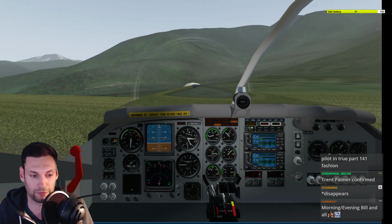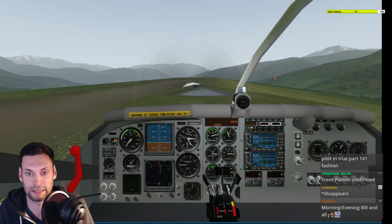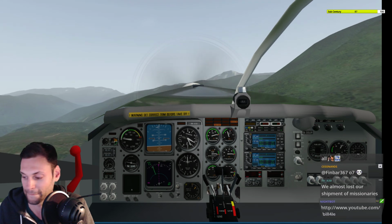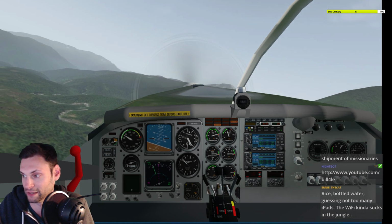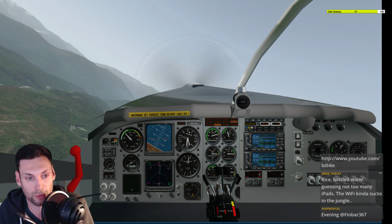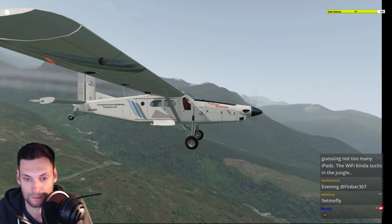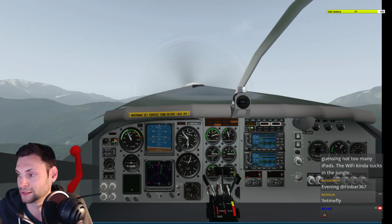Not really two of the most successful landings ever, but you technically didn't hit anything. Dude, this thing takes off pretty quick. We almost lost our shipment of missionaries. I think the missionaries probably would have been fine if we missed the shipment, because there's some stories about missionaries that didn't quite make it out of this region. Somebody thought it was a good idea to let me fly this thing. I don't think anybody actually thought it was a good idea.